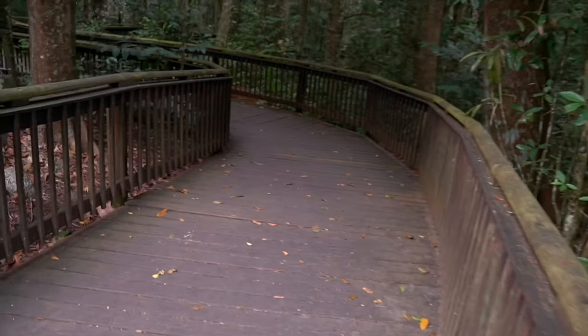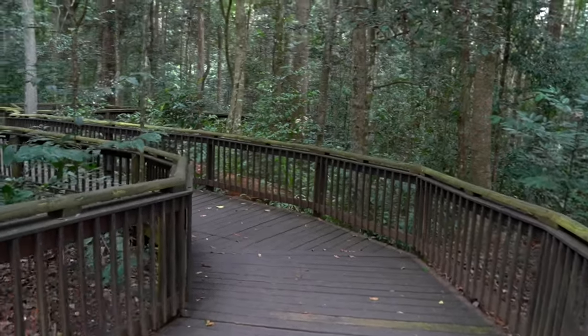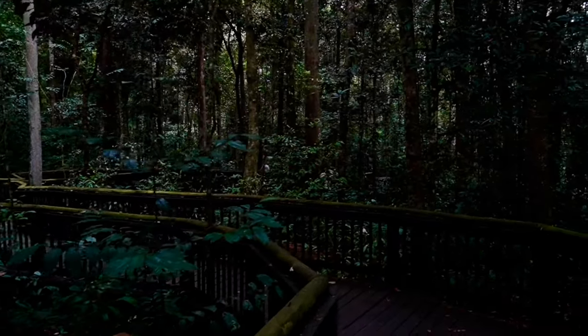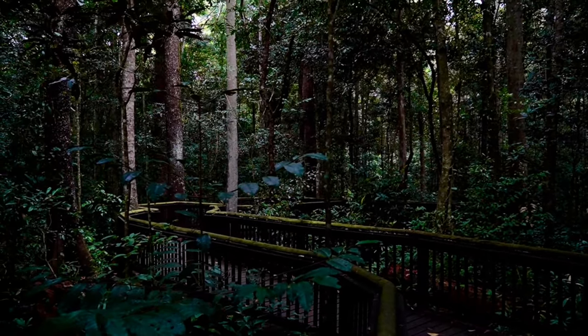Next, along the way, we spotted a beautiful thick rainforest and walked into the deeper part of it. There stood an old fig tree. We were amazed by the size of it, and the feature is very unique.